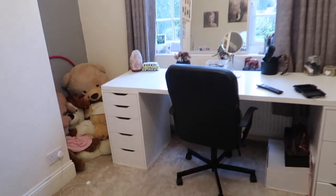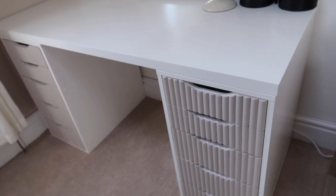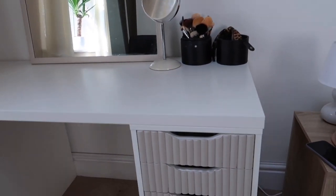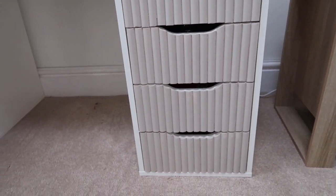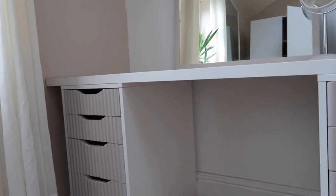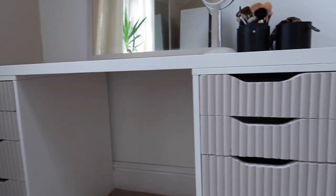So yeah, I'll give you a quick before of what the dresser looked like just to remember. And this is what it looks like now. We'll just bend down. So these are the drawers. I'm honestly so in love with them. I just think they are gorgeous.